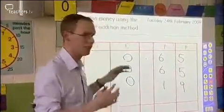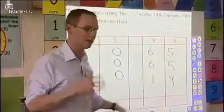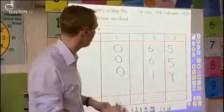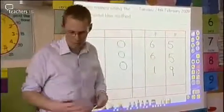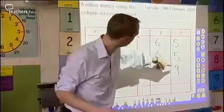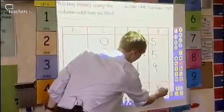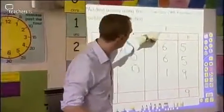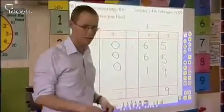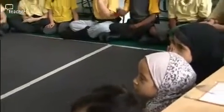Yeah? And like the last receipt I showed you, I've kept the columns very, very clear. So when I add my bill up, the chances of me going wrong are much, much less. So my first column, 9 plus 5 plus 5. Camille? 19. So I put the 9 there, and I carry my 10 there, 19. This column, 1 plus 6 plus 6 plus 1. Medina? 13. Don't forget the one up here, Medina.